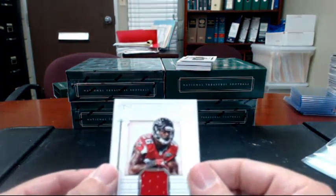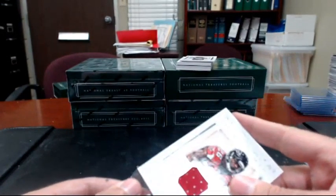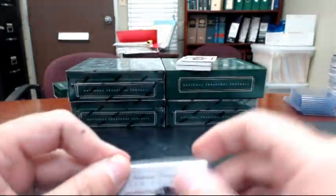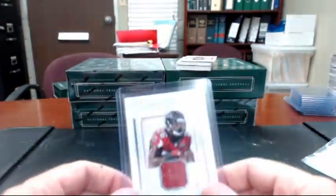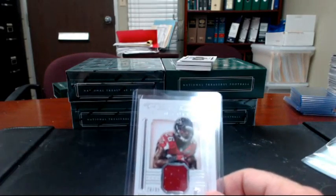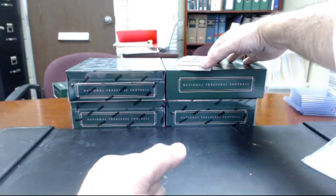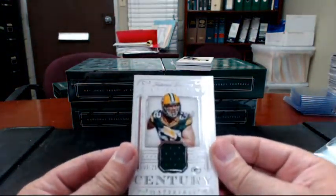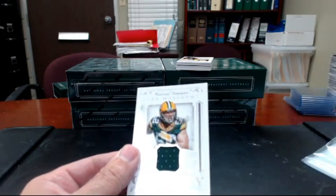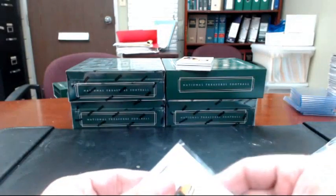Next up, we've got Tevin Coleman for the Dirty Birds, the Falcons. First hit goes to Los Falcones. It's not me, I know that. Allen. Raiders were Micah. Chargers were filling that other guy. This one here is Clay Matthews for the Pack Attack. That is Allen, Clay Matthews.